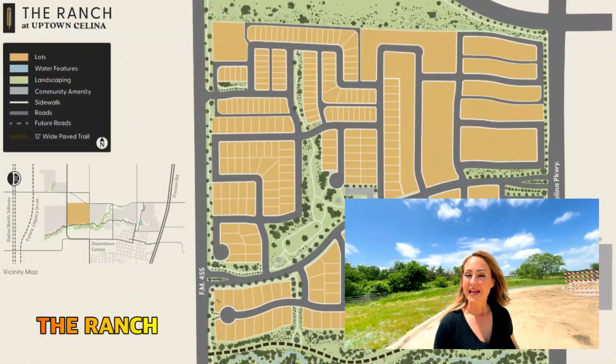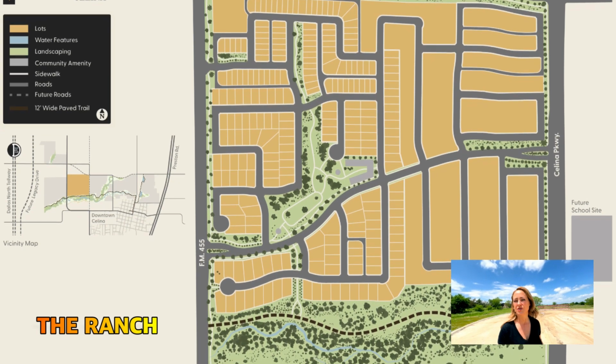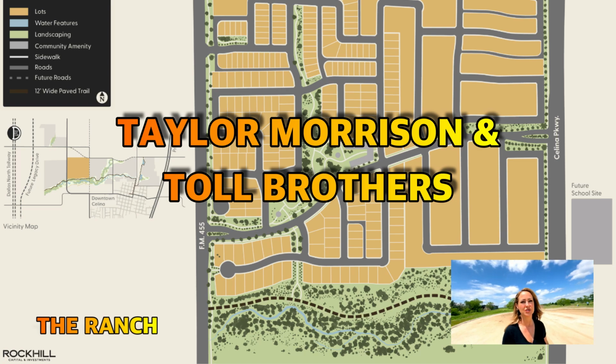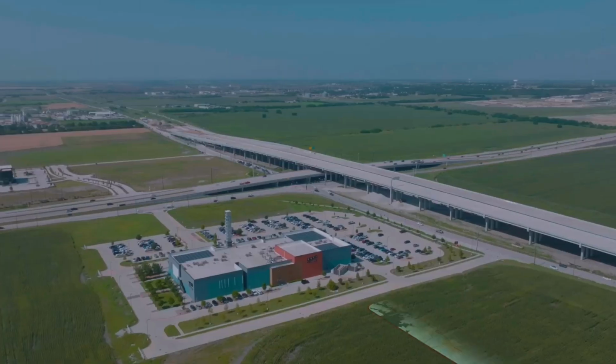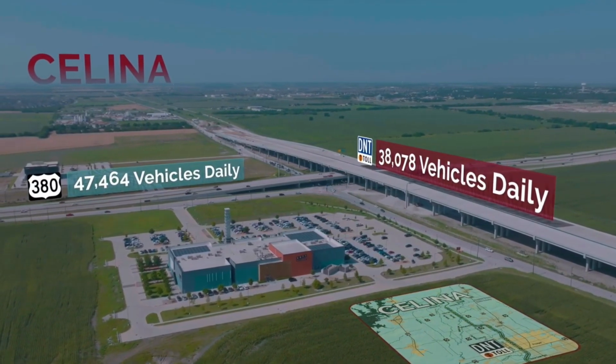Then we have the Ranch, which is not selling yet. It's up and coming. The 2 builders are gonna be Taylor Morrison and Toll Brothers, which are both fantastic builders. 450 homes in this section, and it's gonna be right off the tollway, so you can jump on and off the tollway really fast. They're actually building the tollway all the way north as we speak.